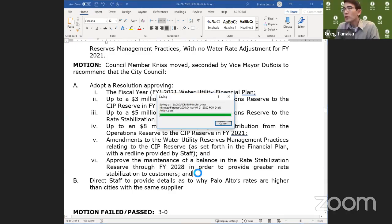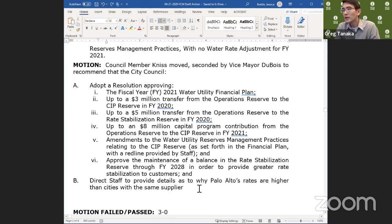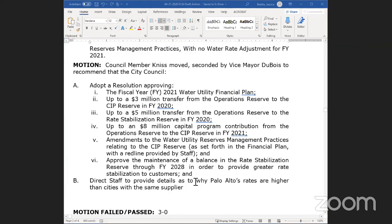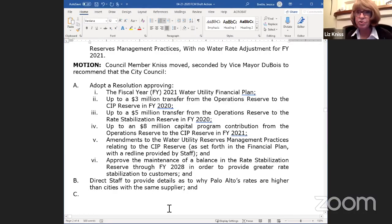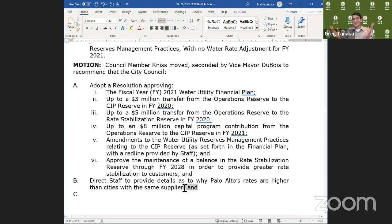Okay. You had an H somewhere, or there was a. I think the clerk had a. Chair Tanaka, this is the clerk. I restructured the motion because I didn't want the resolution to include direction to staff. So you'll see A is the resolution with essentially the staff recommendation, and B is the addition. You want to add a C for the one that we just discussed? This is up to the maker and a seconder, of course. I think you just persuaded me not to do it, Greg. Okay, then let's skip it. Let's just skip it then.